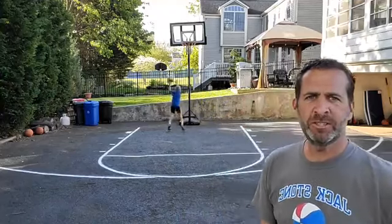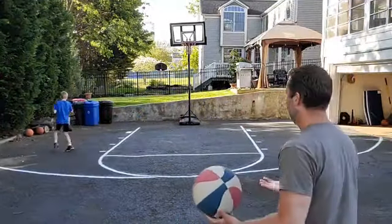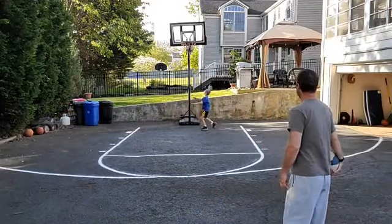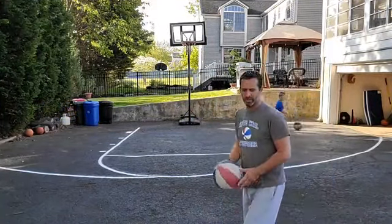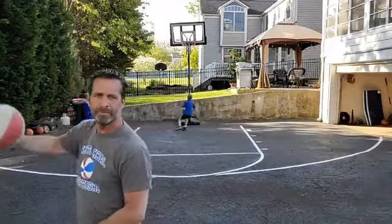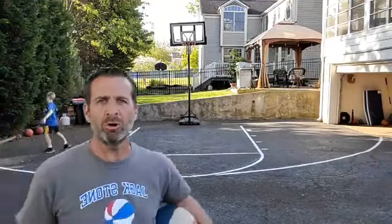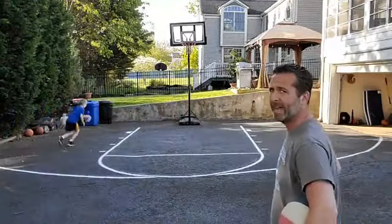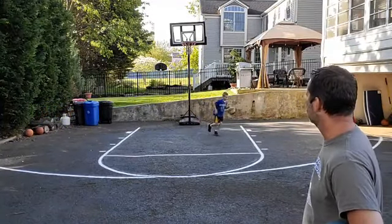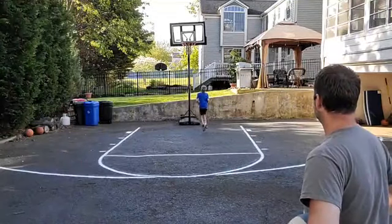I like teaching this especially with the younger players, getting them into that two-foot power jump area. Too many times we're going off one foot and fading away, just flinging the ball up. We want to avoid that. We want body control all the time. We want to be able to draw contact and make good, strong plays and strong finishes. That's why we're working on jump stopping into that area off two feet.